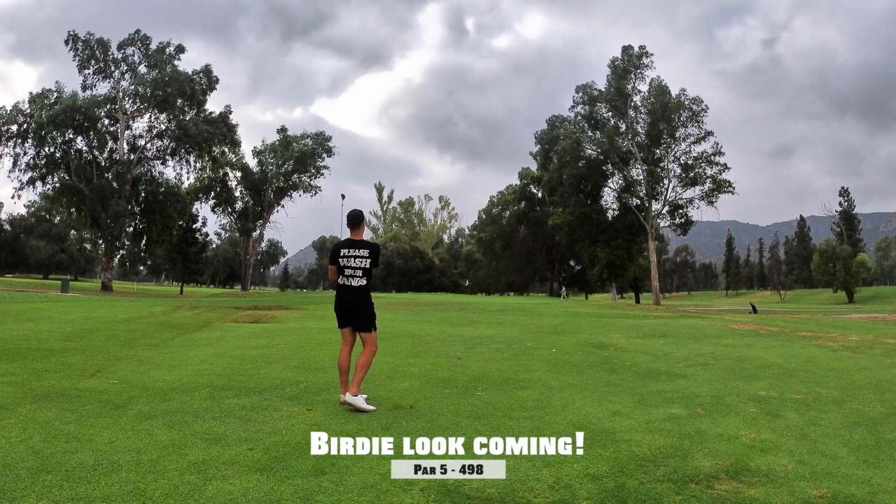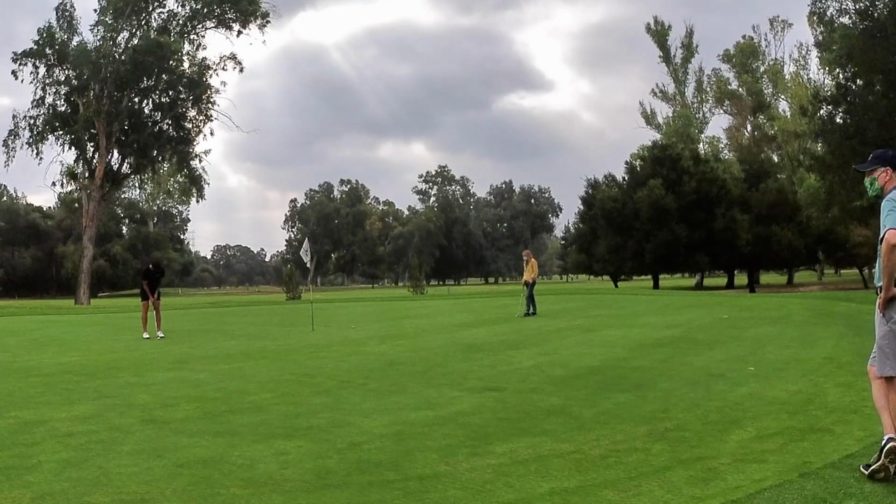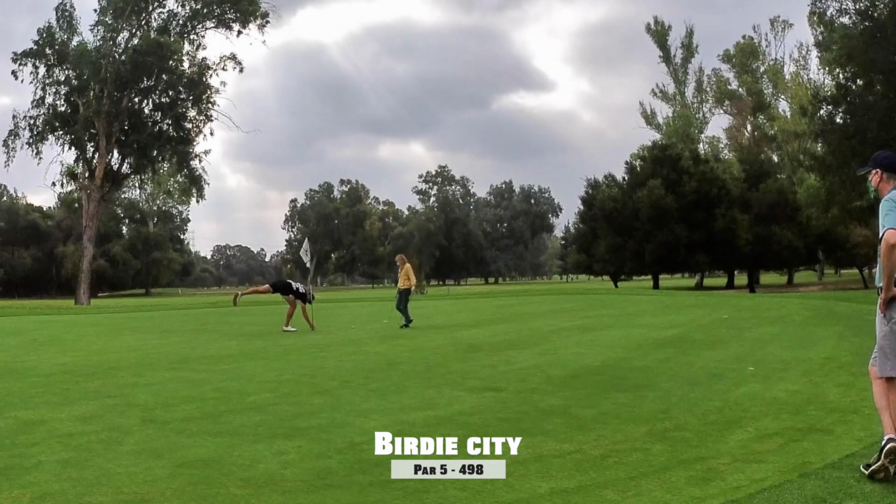Money. Got about 12 to 15 feet. Little uphill, pretty dead straight. Just put a good stroke on it and it should go. Back-to-back birds, and we're back to even par on the round, baby.